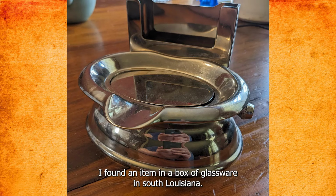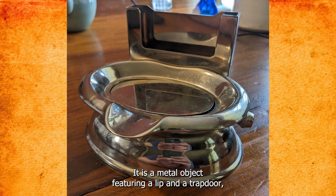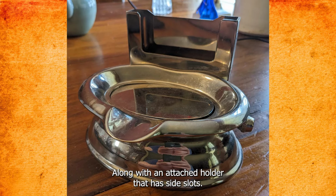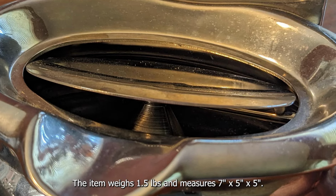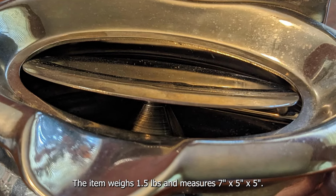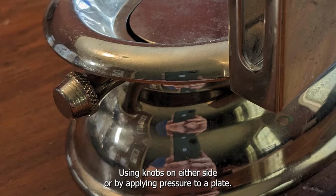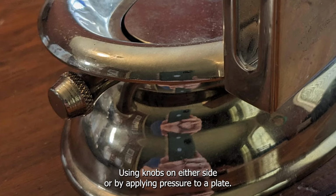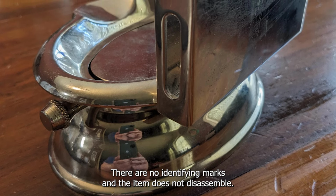I found an item in a box of glassware in South Louisiana. It is a metal object featuring a lip and a trap door, along with an attached holder that has side slots. The item weighs 1.5 pounds and measures 7 inches by 5 inches by 5 inches. The trap door can be swiveled using knobs on either side or by applying pressure to a plate. There are no identifying marks, and the item does not disassemble.